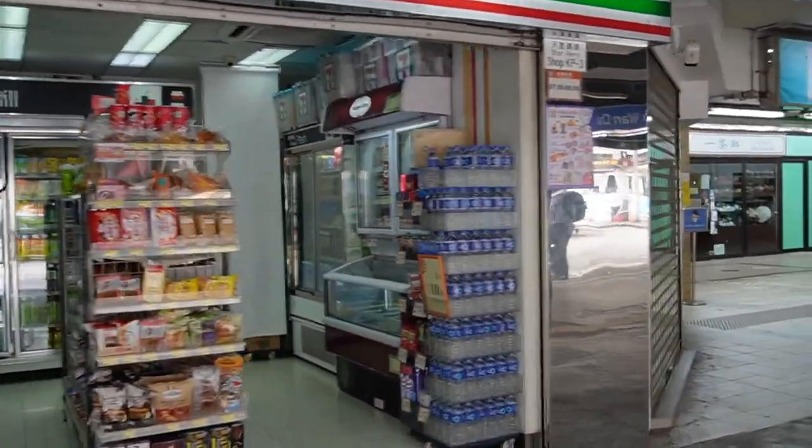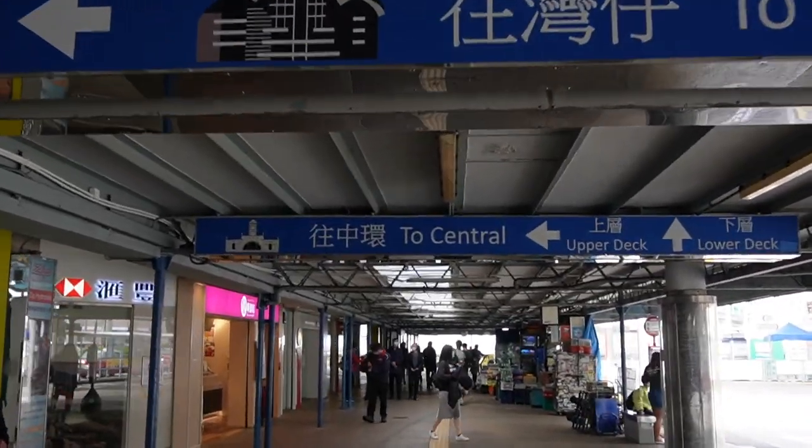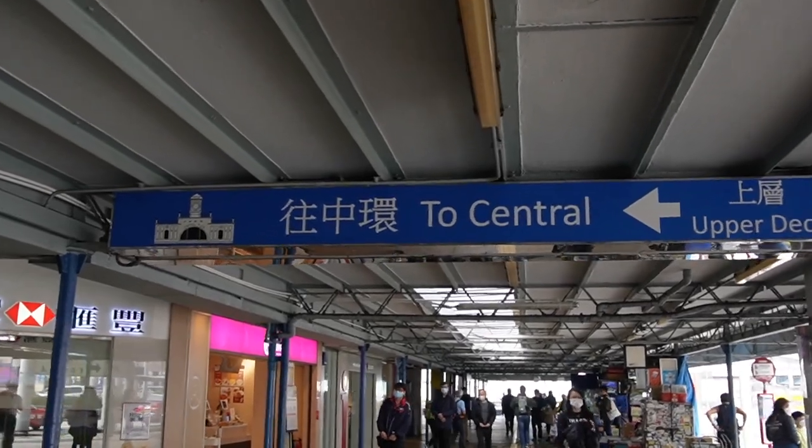Lots of 7-Eleven in Hong Kong. So I'll be taking the ferry to Central. That's where the Maritime Museum is.